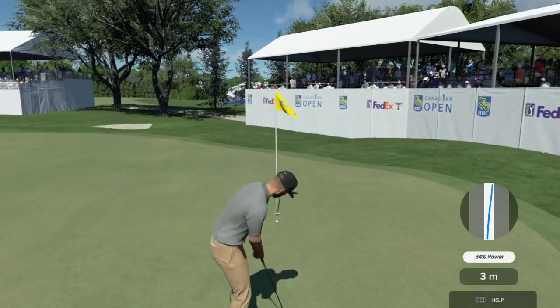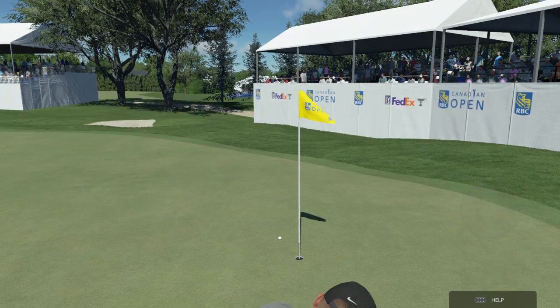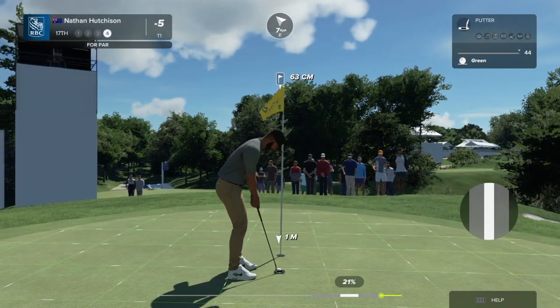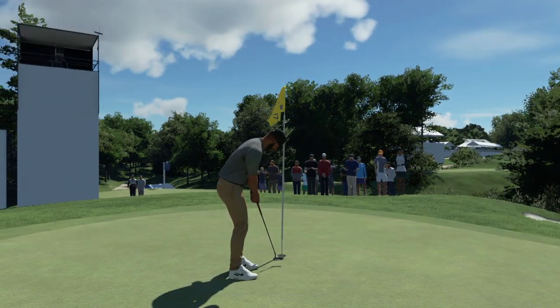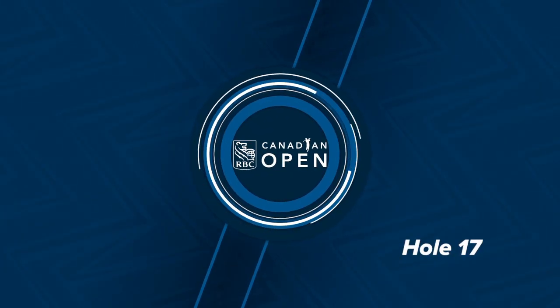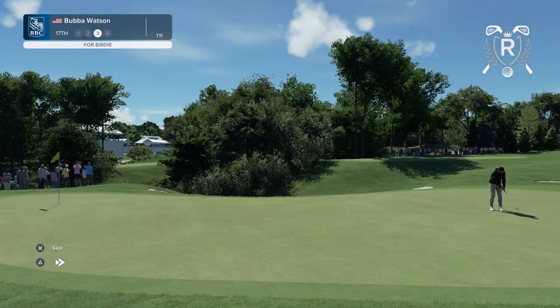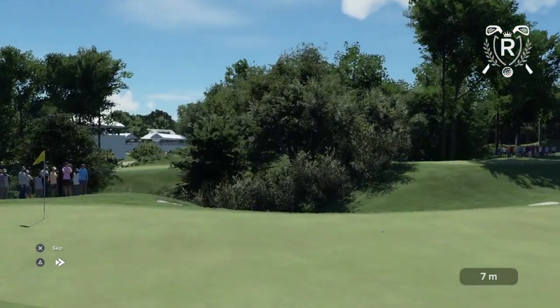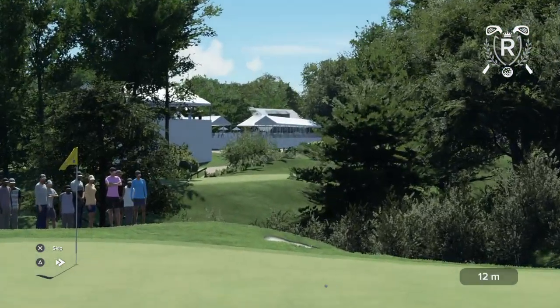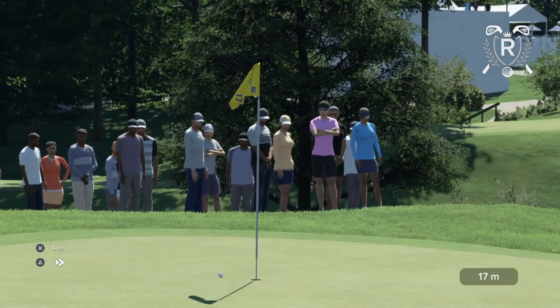This really looks good. Oh, my lord. Ooh. Damn it. This is a par putt. Unable to take advantage of the great approach there, Rich. And now to Bubba Watson. Yeah, he just made bogey on that last one. In the hole. Oh, just missed.